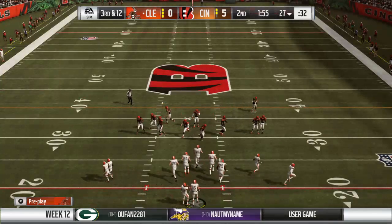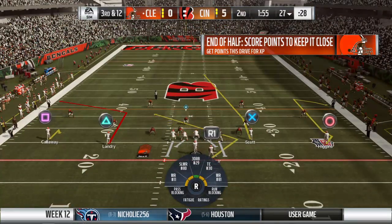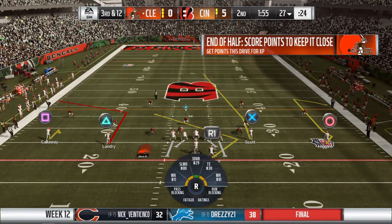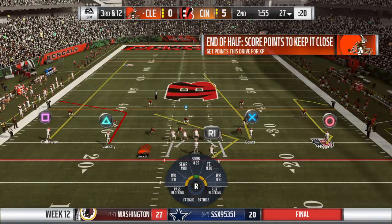The Browns on third down. They've hit 2 for 4 thus far. This is third down and 12. All right, now, lucky 56! Lucky 56!